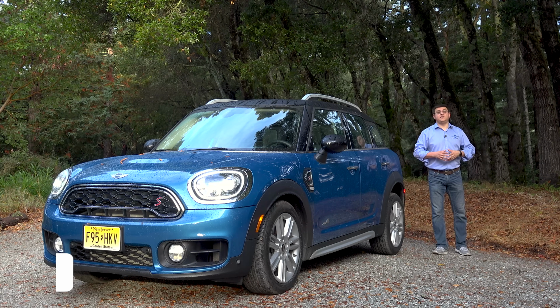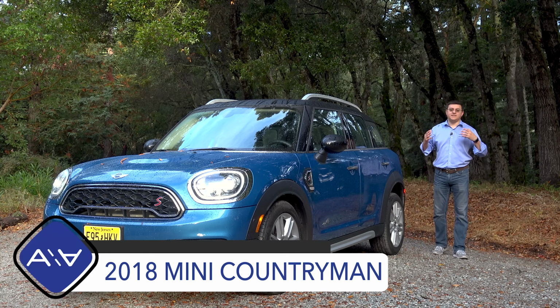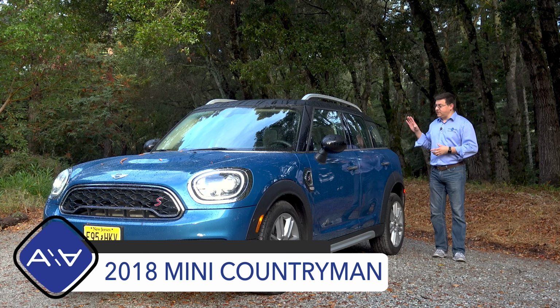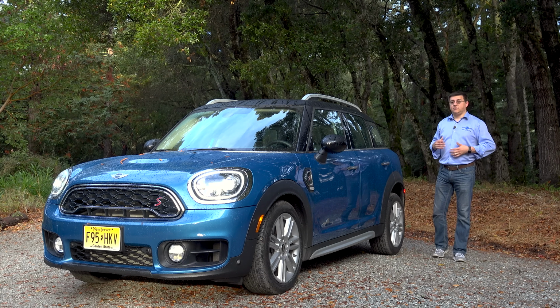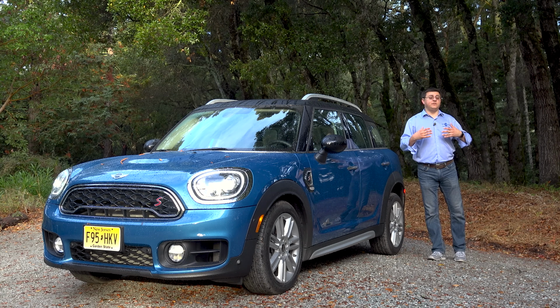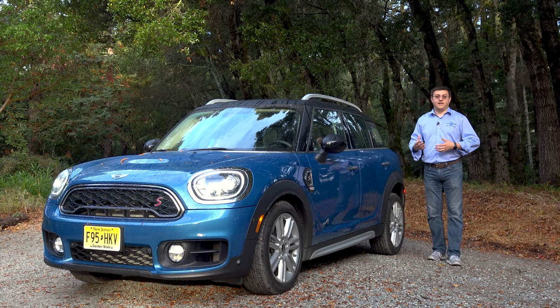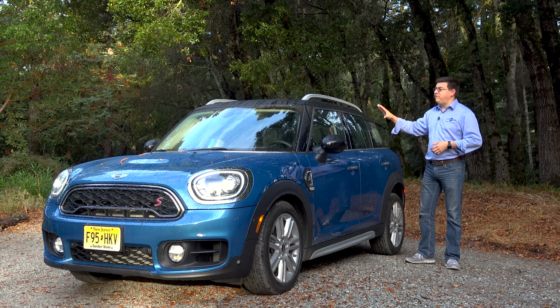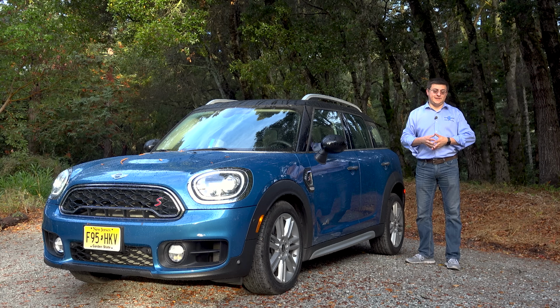Every time Mini releases a new car, I get a flood of emails from people asking, why is this Mini larger than the last Mini model? And this all-new Countryman is no different. For 2017, Mini completely redesigned their small crossover vehicle and made it, of course, a little bit longer, a little bit wider, etc. than the outgoing model. In the redesign process, this has become a whopping 49 inches longer than a classic Mini Cooper.